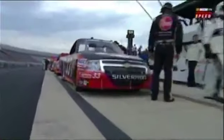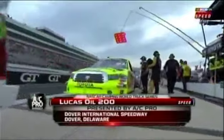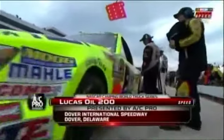There could be two races today. One on the racetrack, the other one racing against potential stormy weather here in the Dover area.